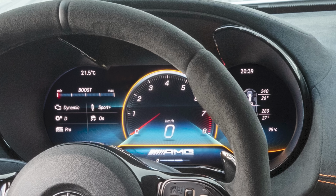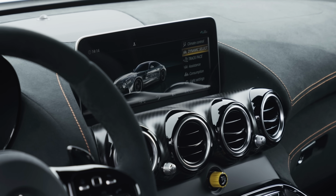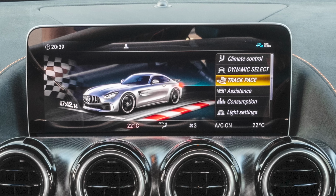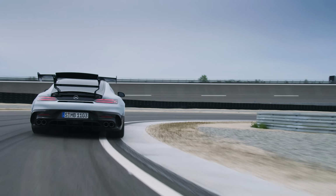You get a 12-inch driver's display and a 10-inch central infotainment screen as standard. And just like in the GTR Pro, you get special display modes specifically for use on racetracks. You know, G-meters and shift lights to tell you when to change gear, that sort of thing.